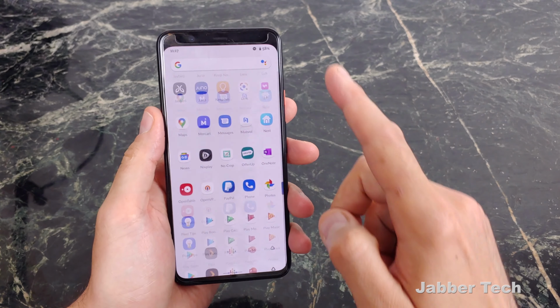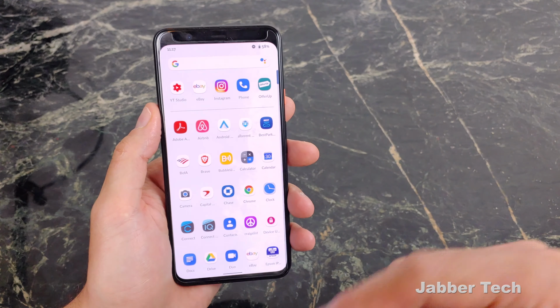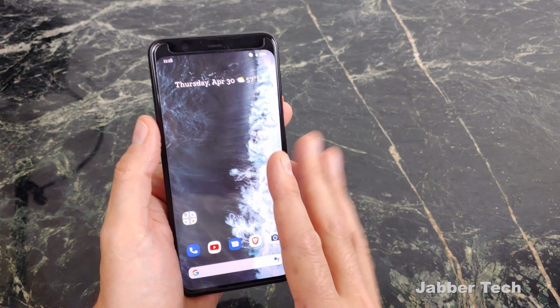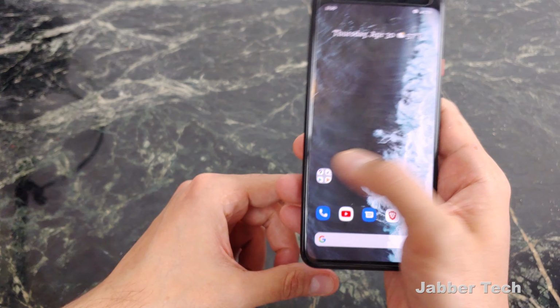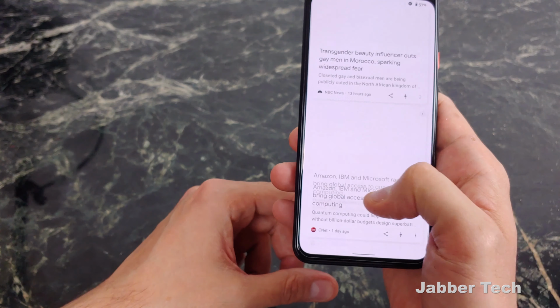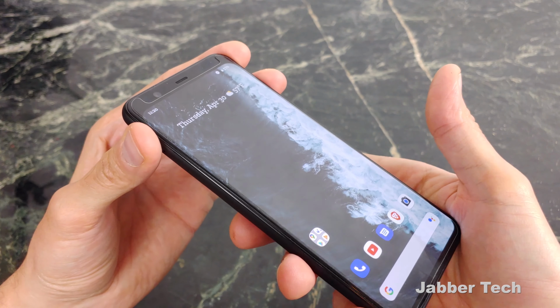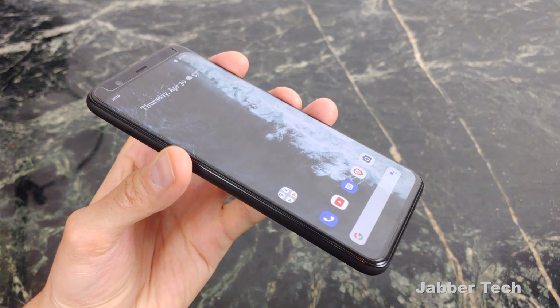Now the screen itself is an awesome panel. I have no problems with this panel, and it's a 90 Hz panel as well, so it's fast, it's smooth, and it generally gives you a nice color accurate display. The flat panel is something I like personally. I don't like the infinity displays as much. The flat panel is just easier to hold, easier to maintain with one hand, and it's just something that I think looks overall a lot better than those infinity displays. I'm generally very happy with the way this panel looks.